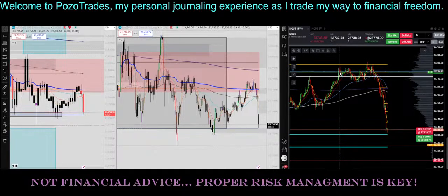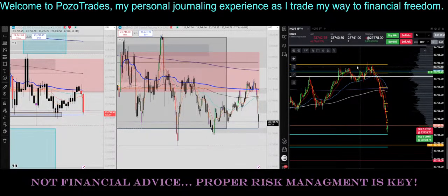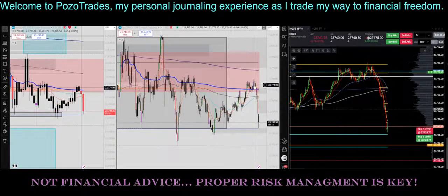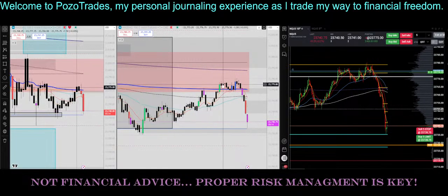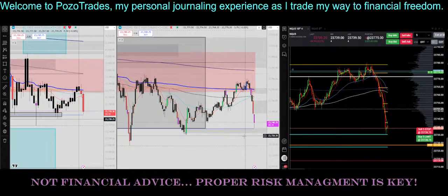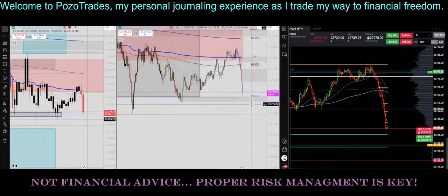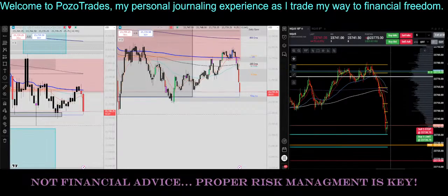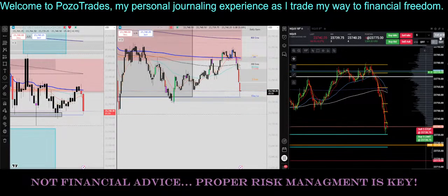I picked this up because there was a M microstructure. Came back up, failed. It came back up just a tick higher and failed again. We had a blue vector on the one, blues, green showing themselves. But again, this looks like a possible reversal for me. So I want to see if they can actually take out yesterday's low again. Otherwise, we are going to close out this trade.